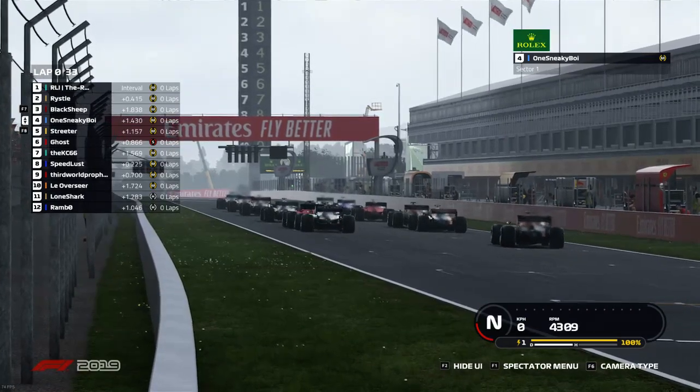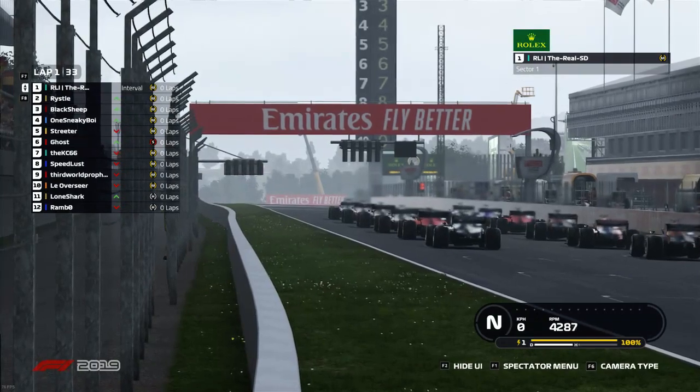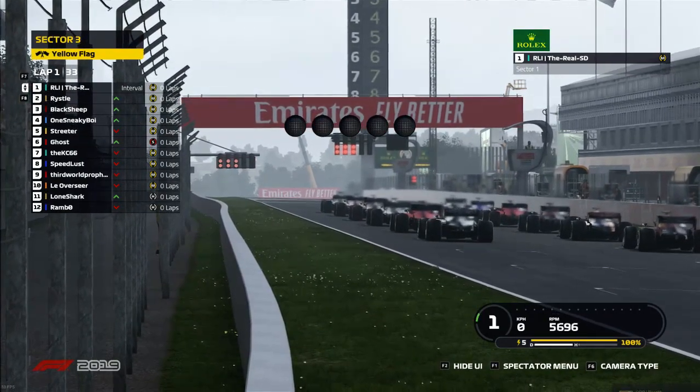His pace... I did have a race with him in Spain. I think it was AOC. And his pace wasn't, of course, Revo level, but it definitely was a good midfield level drive.